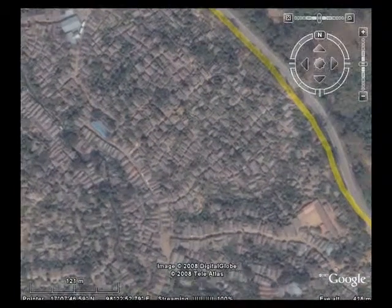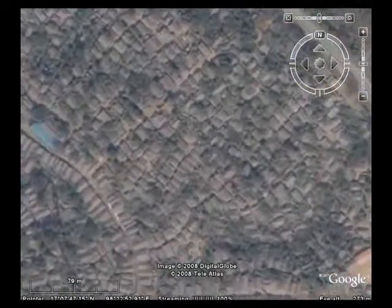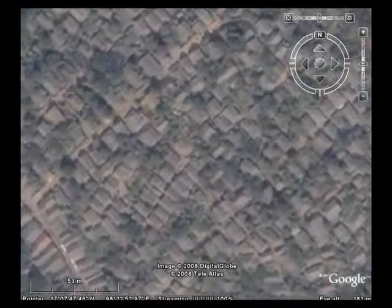That's the Mela camp. Loads of people, squashed together between the road and the hill.